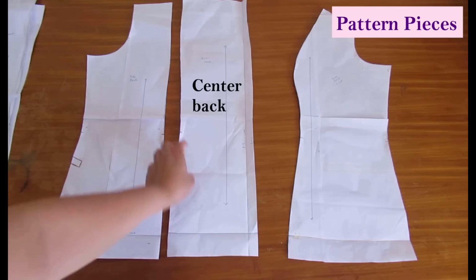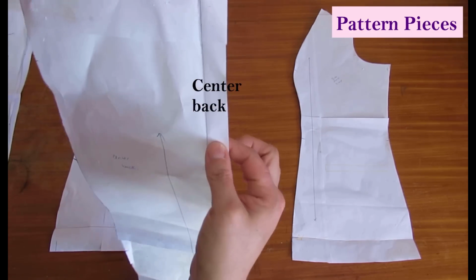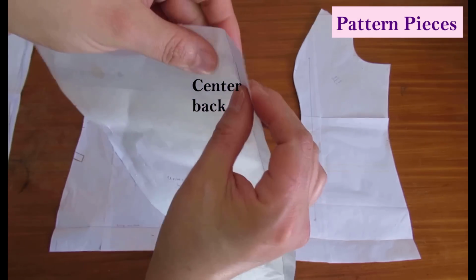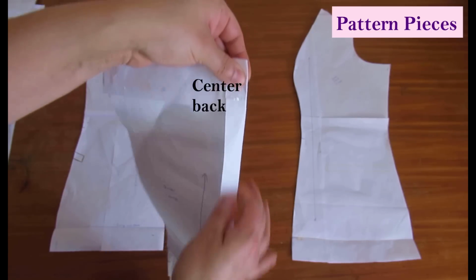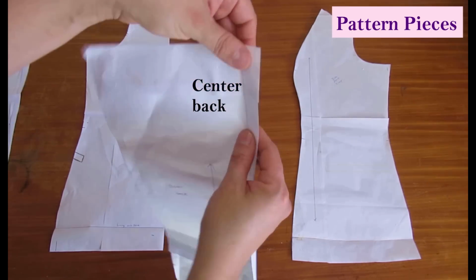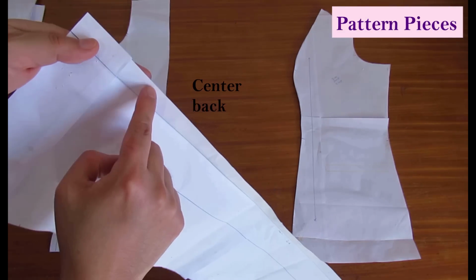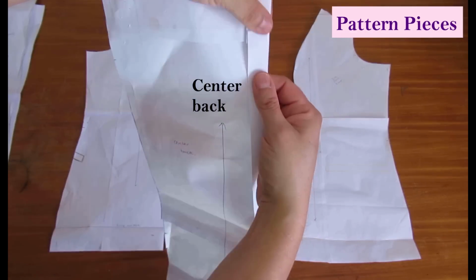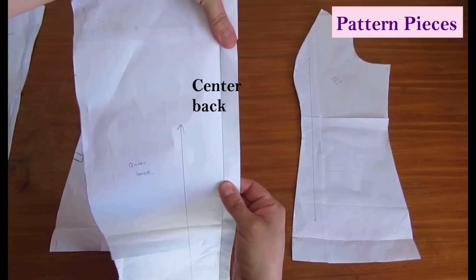Now about the center back. This piece has 2 lines here. The one on the outer edge is your center fold for the lining. And this other line you need to fold away to cut the main piece. What that does is make the lining a little bit wider, so that you have a pleat on the center back of the lining. It does say on the pattern "center back for main," and then "center back for lining." Just make sure you're paying attention, and that you fold away this to cut your main, and then you fold it out again to cut the lining on the fold.